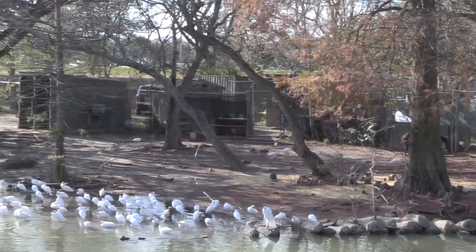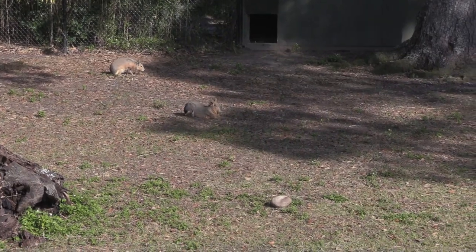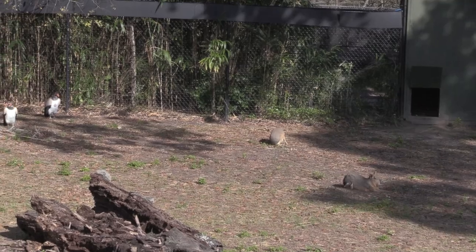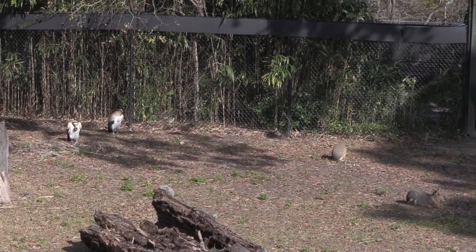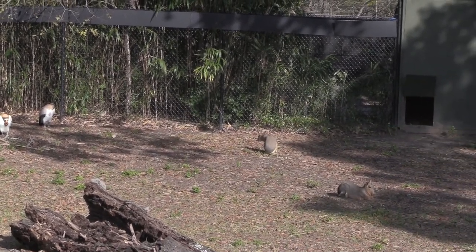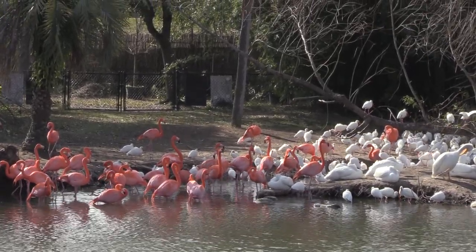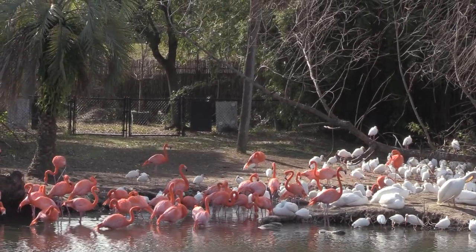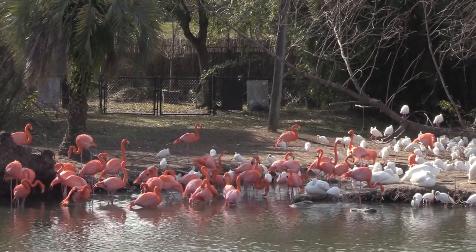Greater rheas are up walking around now. Patagonian cavy. And king vultures. Sun's finally shining, so I'm sure all these critters are gonna be out more, enjoying the sunlight finally. Another nice view of the Caribbean flamingo and white pelican. Tons more white ibis right with them too.